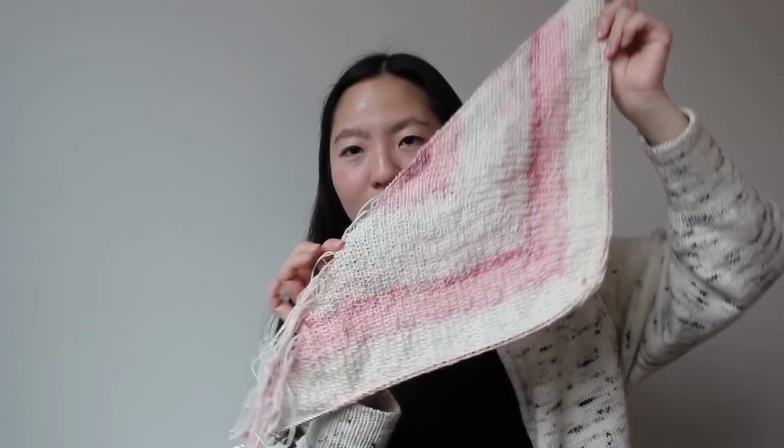This is the Daft Days shawl by Rebecca Clow. And I don't know if you remember it at all. I don't remember when I cast this on. It's in my notes somewhere, but off the top of my head, I don't remember.